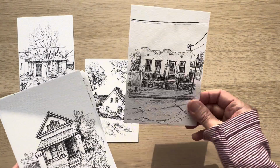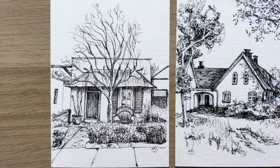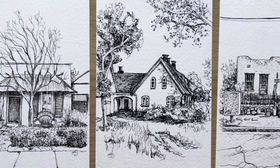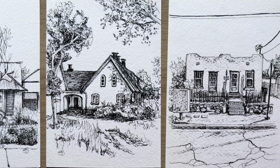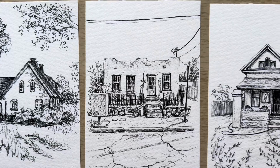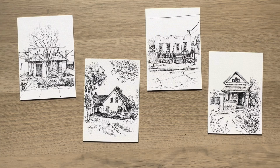This next category were adobe houses, and I had a friend of mine who lives in Tucson, where I used to live, take some photographs that I could use to draw. And this one was particularly nostalgic for me because I really loved my time living in Tucson. I lived there for 10 years, and drawing these little adobe houses really brought me back in time. So it's nice as you're doing these challenges to think about buildings that are nostalgic to you.